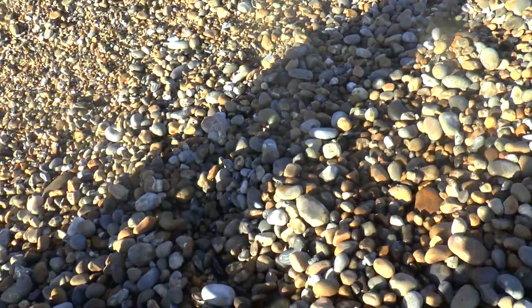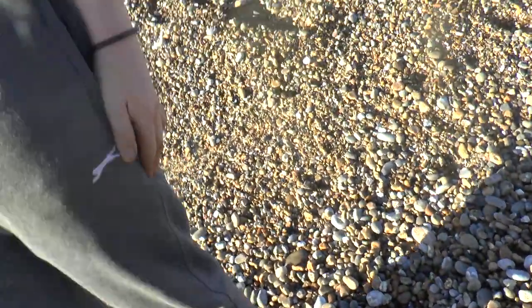When I caught that, I was just lying there. It's weird to touch it whilst it's fresh. Also, they're really scaly. Oh my God, look at my hand.